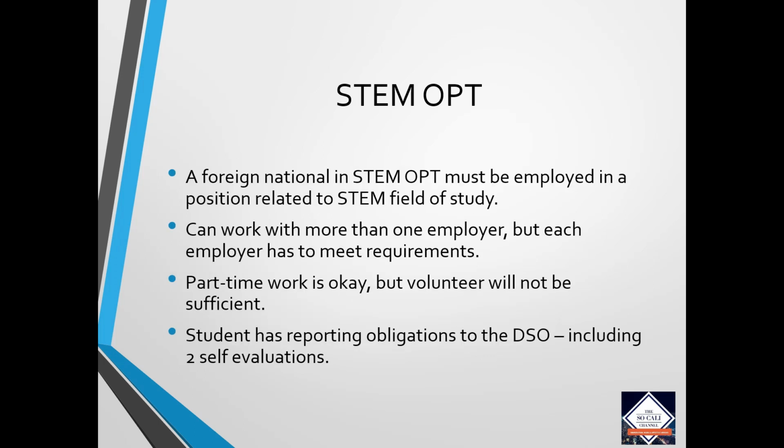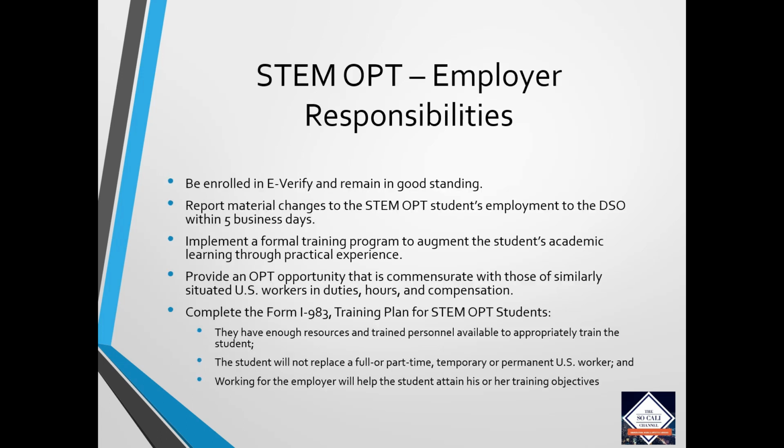The foreign national should be employed in the STEM field. That's the condition. Part-time work is okay, but unpaid work is not going to support this program. It requires the designated school officer to get the evaluations and to monitor the student's record throughout the STEM OPT period. It has a few conditions for the employers as well.